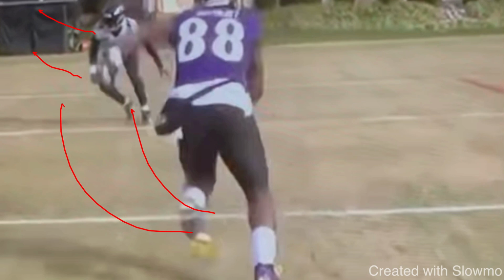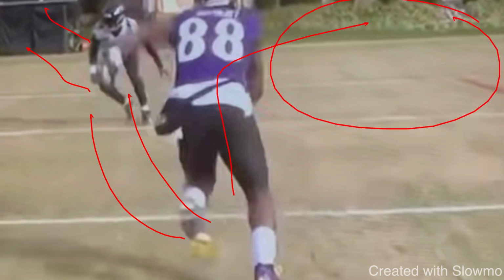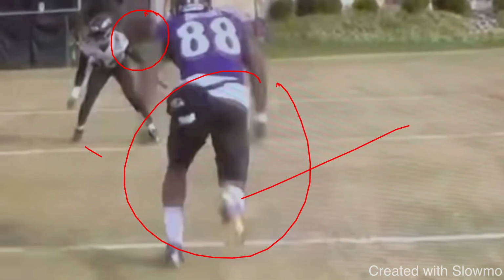Now, different scenario, if you have to run an out route, a corner route, you maybe want to attack him. You'd want to stem him to the inside because guess what he's going to do? He's going to keep the leverage, then bam, I've got all this space to operate outside. It's about giving yourself space and giving the QB space to throw you open. So what Dez does, attacks the outside shoulder. Perfect.